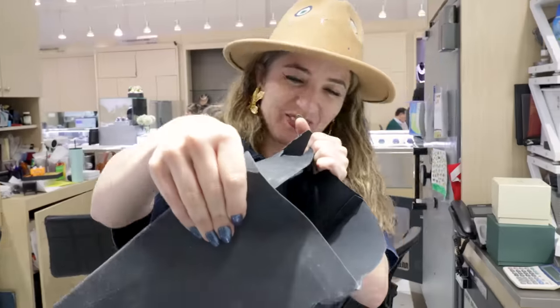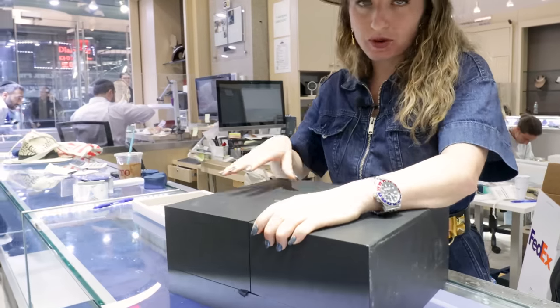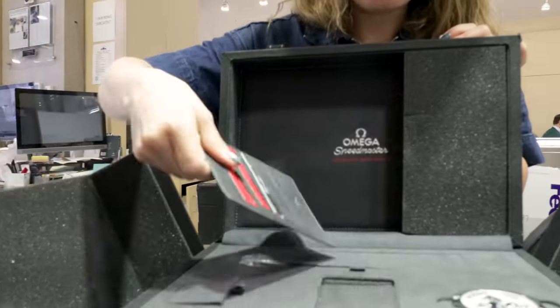That's crazy. Let me open this. I think the box is bigger than me and it's heavier, whatever. This is the box of the Speedmaster. I'm sure you cannot go to the moon with this box because it's very big. But just to tell you, look at this. This is how the watch comes.